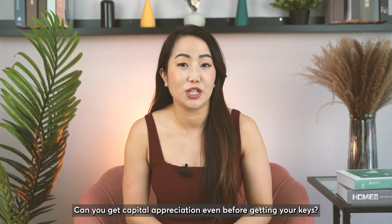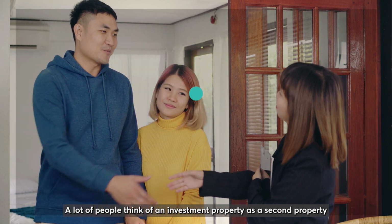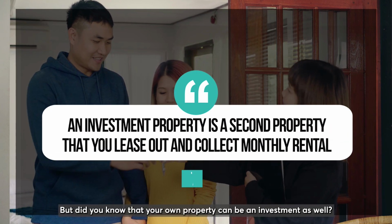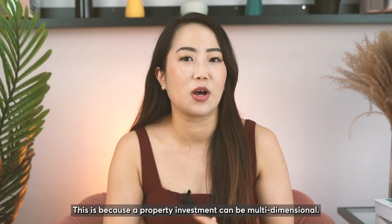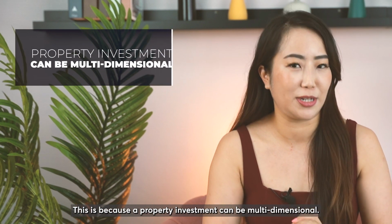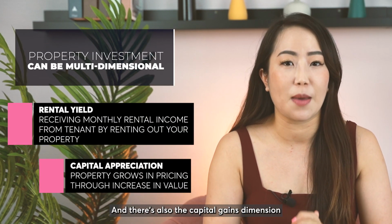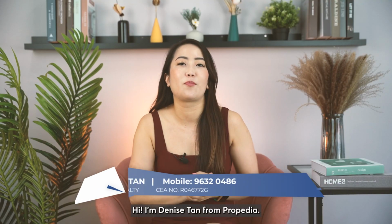Can you get capital appreciation even before getting your keys? A lot of people think of an investment property as a second property that will be leased out, which they can collect rental from. But did you know that your own property can be an investment as well? This is because a property investment can be multi-dimensional. There's the rental aspect for returns and yield, and there's also the capital gains dimension where your property grows in pricing.